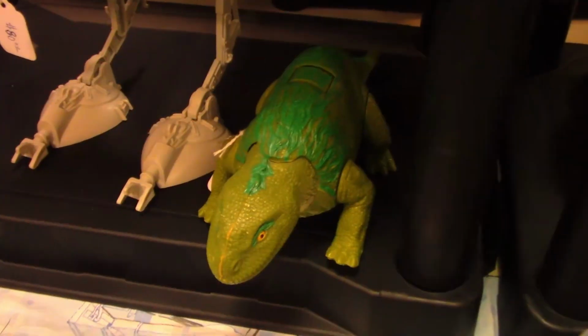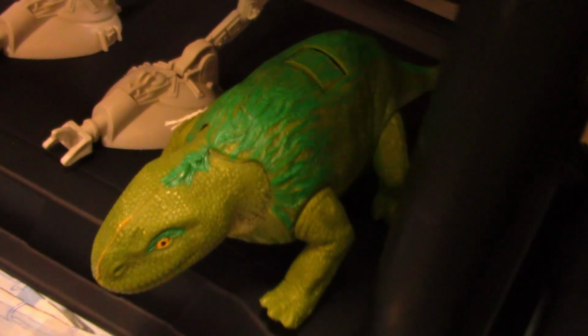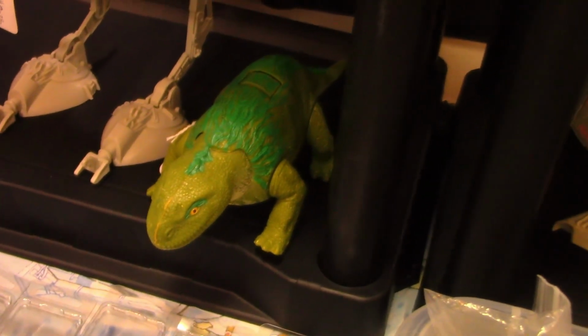There was a custom-painted Dewback. It's not a real great job, but I did find it interesting because the Dewback has these sculpted-on feather or fur or something going on it. Details that you never notice in the movie.